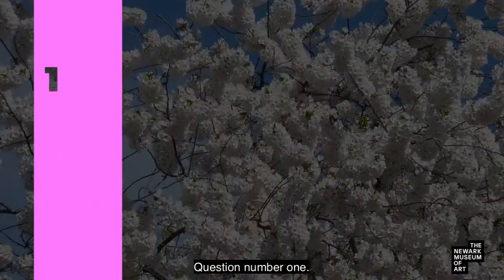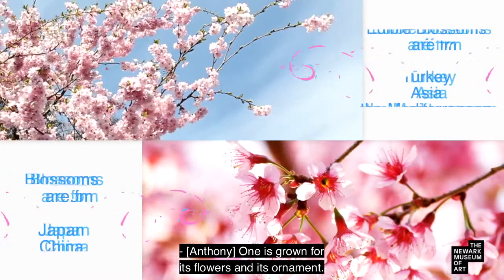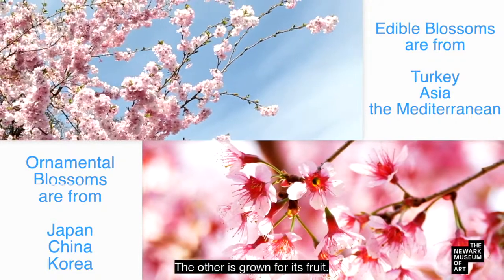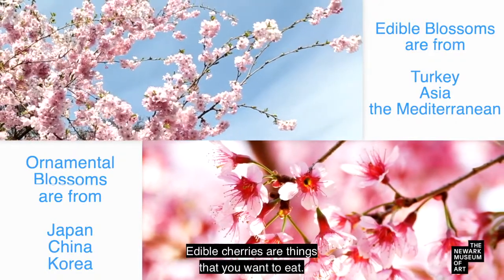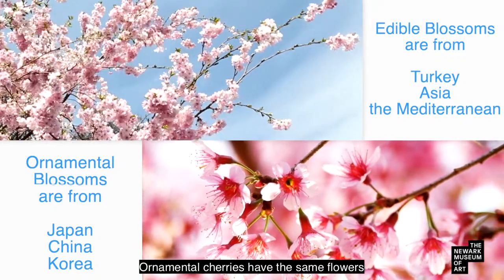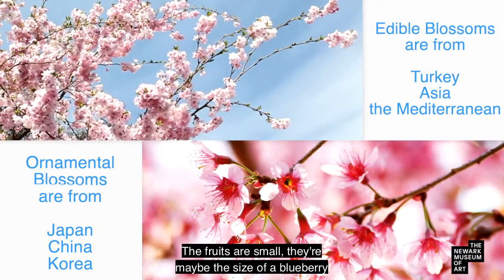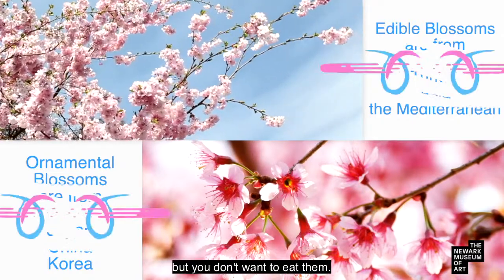Question number 1. What is the difference between ornamental and edible cherry trees? One is grown for its flowers and its ornament. The other is grown for its fruit. Edible cherries are things that you want to eat. They're sweet, they taste good. Ornamental cherries have the same flowers and the same kinds of fruits. The fruits are small, maybe the size of a blueberry, but you don't want to eat them.